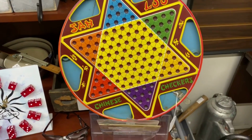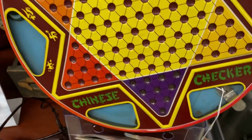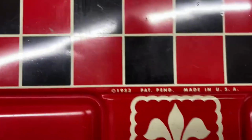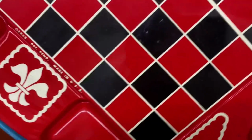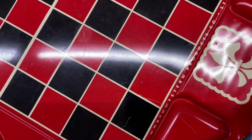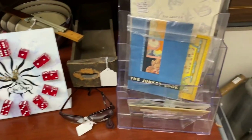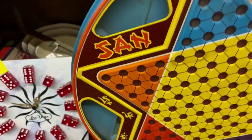So I guess when you're in Ohio, it should be unsurprising to come across another Ohio Art tin Chinese checkers game board. This one's not in as good a condition and does not have the box. It's $15. But the one thing this does have, which I didn't see on the other, I wanted to show, is this one actually shows the copyright. So this one's 1953. It doesn't have the cool art in the back. It doesn't say the King's Row. Oh, and this one actually says Northwestern Products Company, St. Louis, Missouri. Oh, well, I guess it's not Ohio Art. Okay, well, silly me. Looks very similar though.